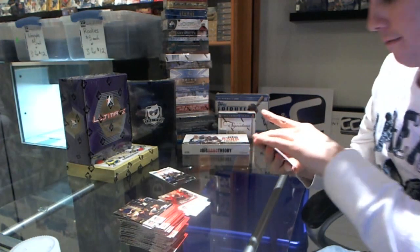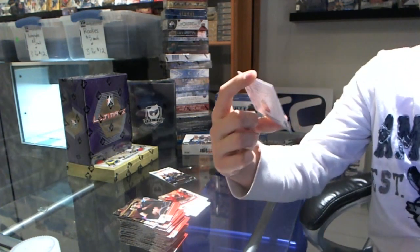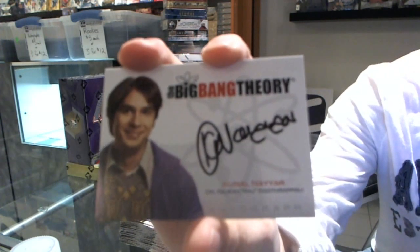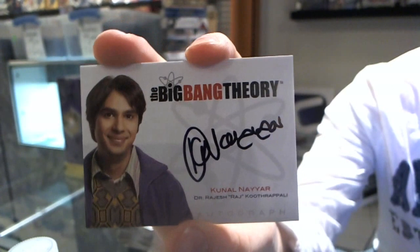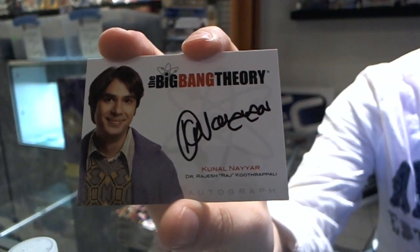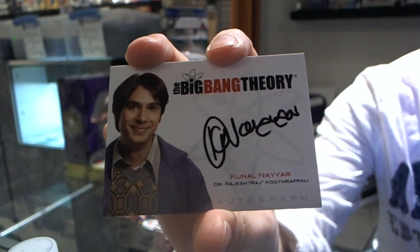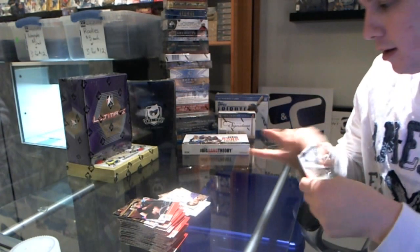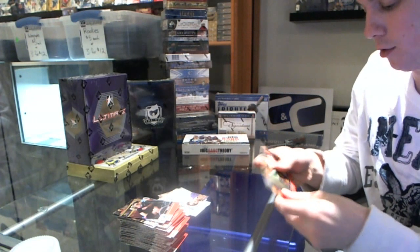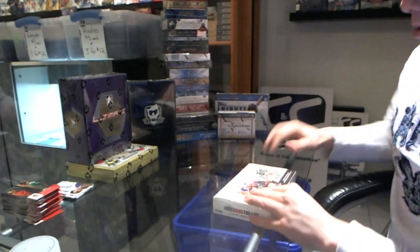And the autograph. It's not a bad one. Not penny, but it ain't bad. Rajesh Koothrappali, Kunal Nayyar as Raj. Nice auto there. Raj autograph. I think even a few of his broke 3 figures. And base. All right. Box 2.